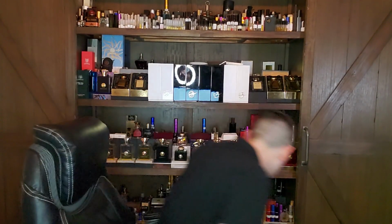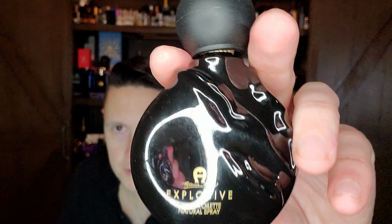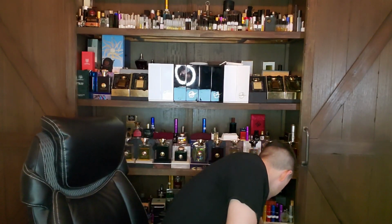All right, number 50. Number 50 is an Etienne Aigner creation, and it's called Explosive. Explosive is an amazing animalic floral fragrance with a beautiful iris note in the heart. Opens up aldehydic, dries down mossy, ambergris, just lovely stuff.